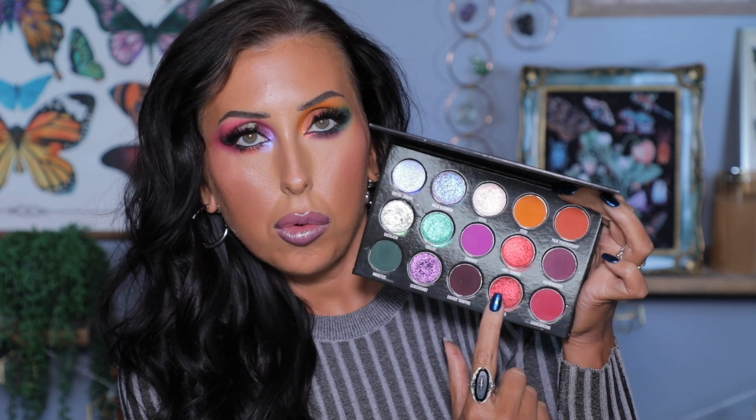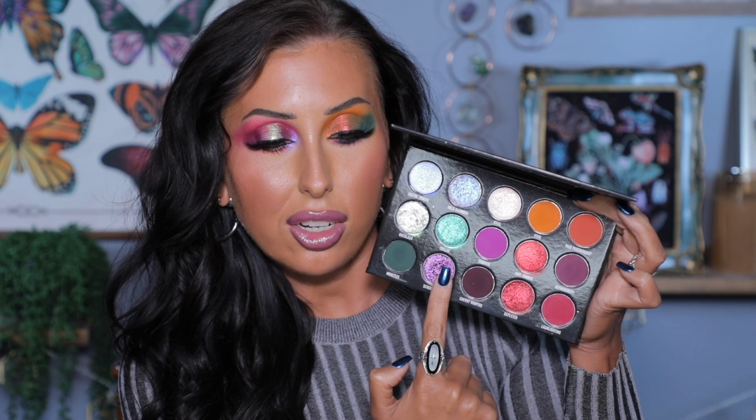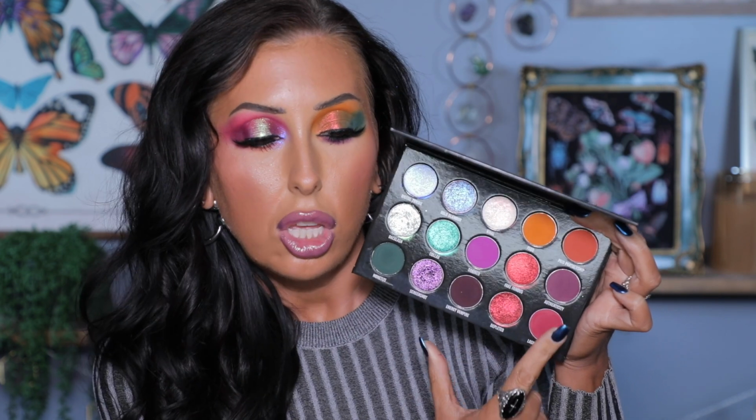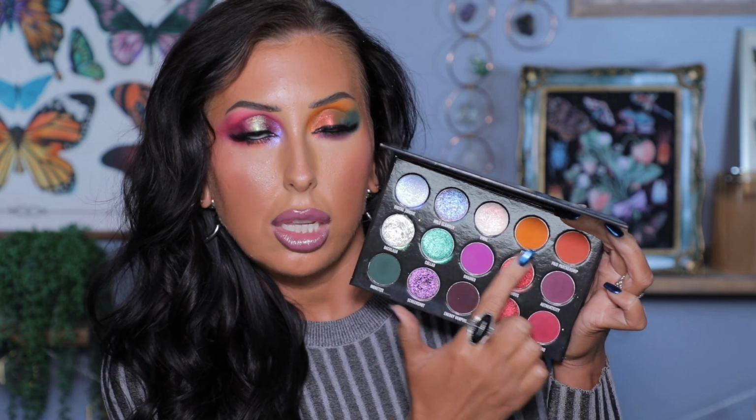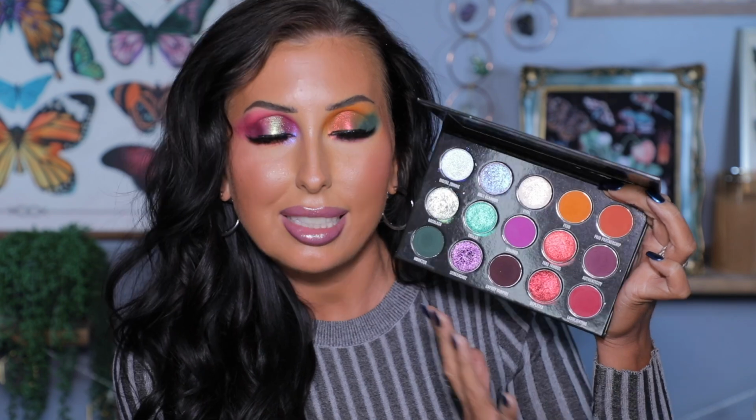If you look at this quad right here, that's a look. If you look at this quad right here, that's a look. This one right here, you can definitely break this down. You can kind of go row by row. This way, you know, if you want to stick with those shades. I just think this is really fun.